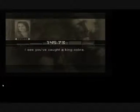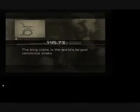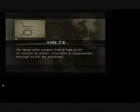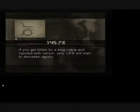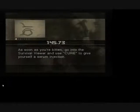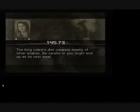I see you've caught a king cobra. The king cobra is the world's largest venomous snake. Its large size means that it has a lot of venom to inject. One bite is supposedly enough to kill an elephant. And it's extremely vicious as well, so watch out. If you get bitten by a king cobra and injected with venom, your life will start to decrease rapidly. As soon as you're bitten, go into the Survival Viewer and use Cure to give yourself a serum injection. The king cobra's diet consists mostly of other snakes. Be careful, or you might end up as its next meal.